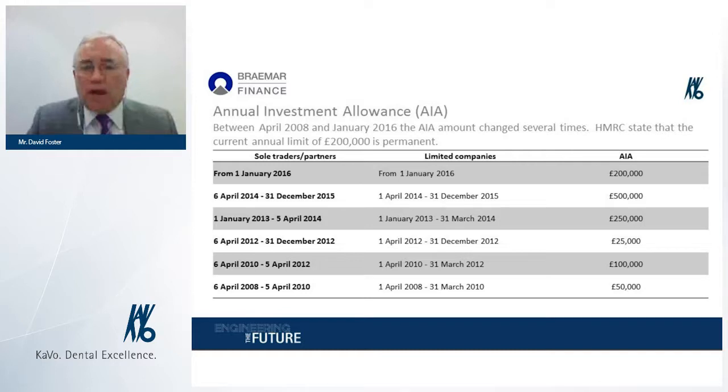So I think watch this space, because there is some talk about that amount actually increasing again in the autumn budget. We need to wait and see on that. But if you are confused over the numbers, then I'm not surprised, because it's been a confusing few years for everybody to get their heads around. But the current number is £200,000, and I think that would cover almost any practice expenditure that you may have. So let's see how that actually works then.